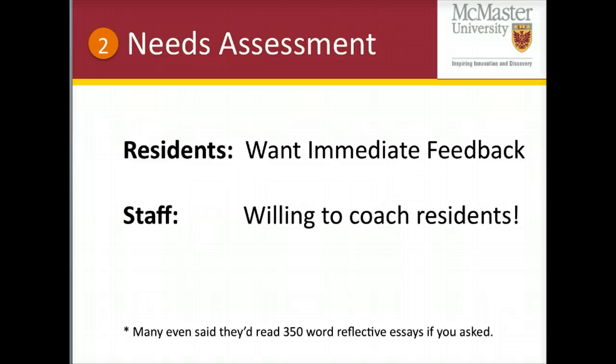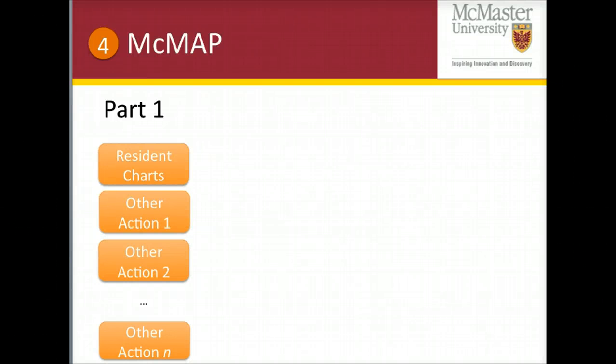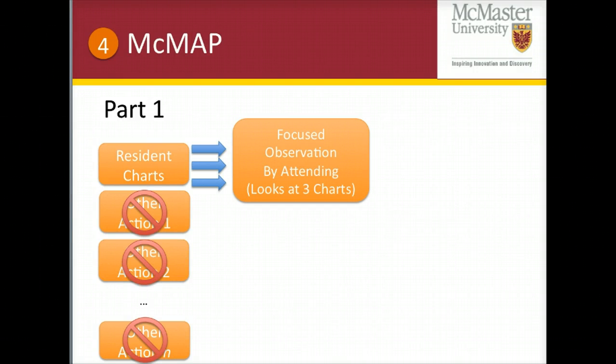So, essentially how it works is every day you're going to be given a specific small chunk of what it means to be an emergency clinician to look at and to watch what your resident does. So on this day, for example, it might be you're directed to look at how a resident charts. Now they're going to go off and do all the other things they always do, and you're going to know about it as much as you always know about it. But in particular, you're going to need to pay attention to 3 of their charts.